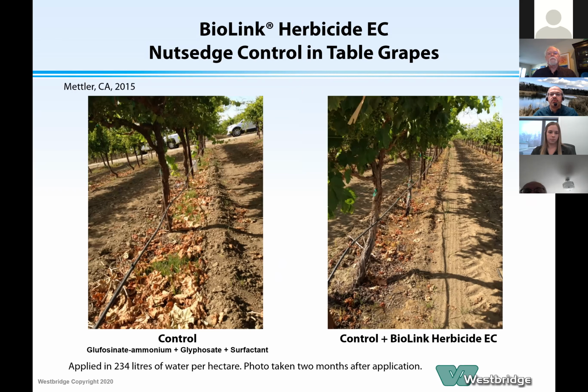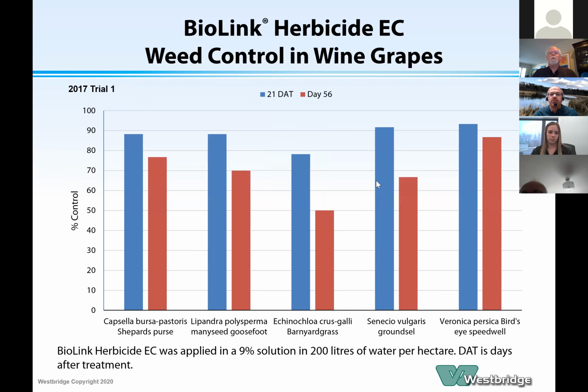This is on wine grapes, and this is done in Switzerland here. We're looking at 21 and 56 days after application. This was done with a 9% solution because they were dealing with large weeds to start with. But at 21 days, we're running between 78 to 95% control. By the time we get to 56, we do see a little bit of drop because we have a little bit of regrowth here, but we still have pretty significant control with the product even after 56 days.